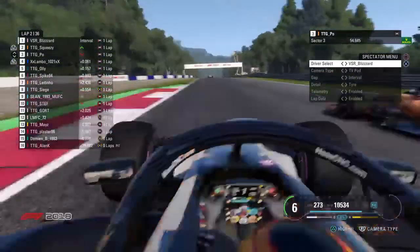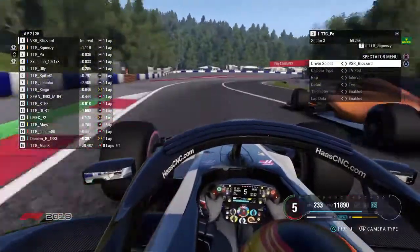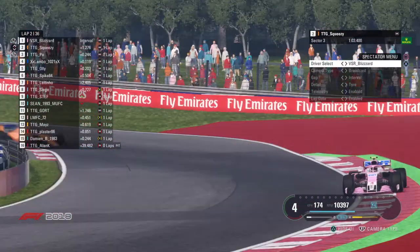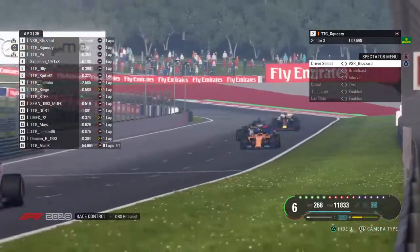And Squeezy, has he got the position just for now as they head up the hill towards turn 9 and then down again? Squeezy will have the inside line, and he takes that position away. Squeezy up to P2, opportunistic move, and he's made it work. So Squeezy then moves up to P2.